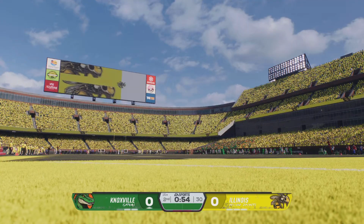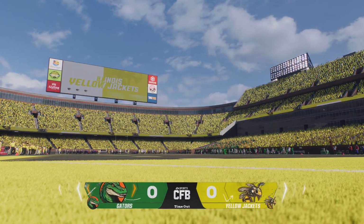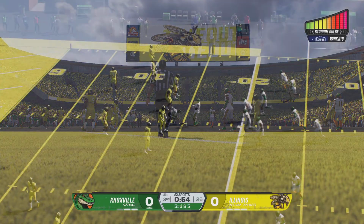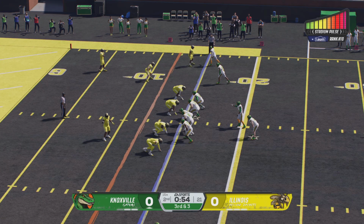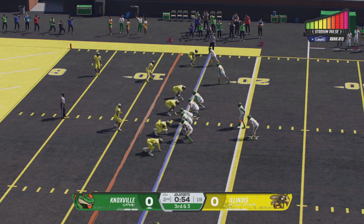From the shotgun now, here's a handoff inside. The offense will quickly spend a timeout here after the play. And here comes the noise. This crowd is trying to inspire this defense to make a big red zone stop.